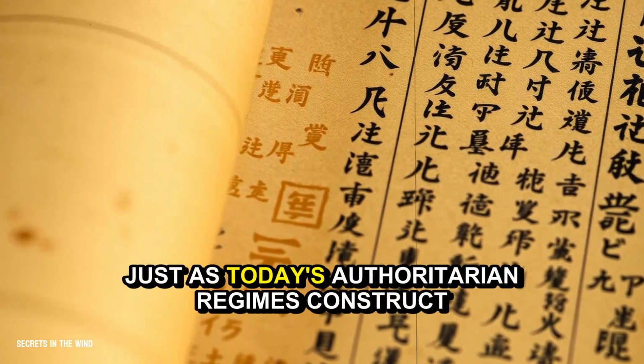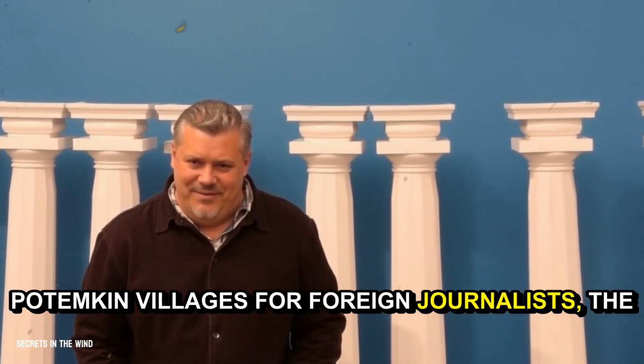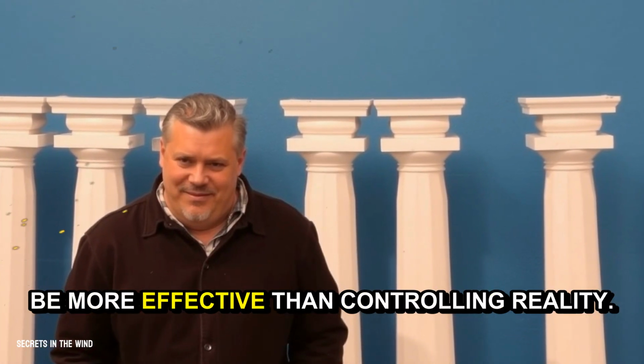What makes these empty cities so fascinating is how they mirror modern propaganda tactics. Just as today's authoritarian regimes construct Potemkin villages for foreign journalists, the Tang understood that controlling perception could be more effective than controlling reality.